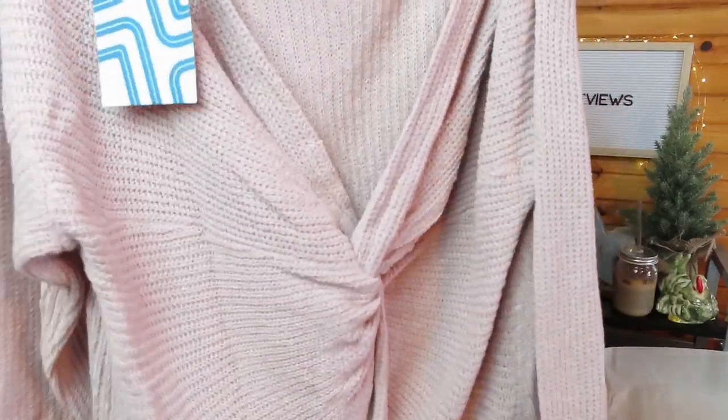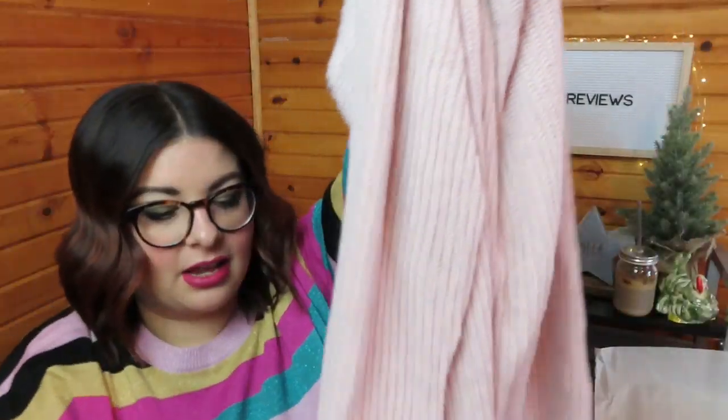Cute, cute, cute. Look at the back though. Check that out. Nice little crisscross action. So I'm excited to try that. I'll probably have to wear a tank top under it, but we'll see. It's by Mark & Spruce. Fallan twist back plunging V-neck pullover in blush. So super pretty color. Nice long sleeves. Excited for that one too. Excited for all of them.